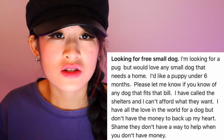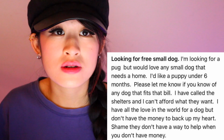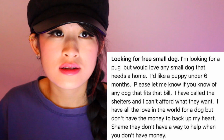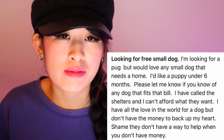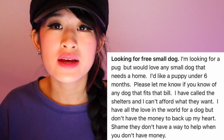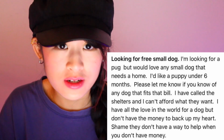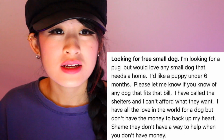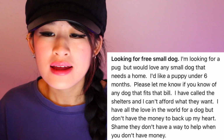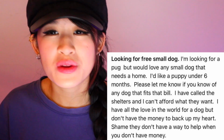It already sounds like this person shouldn't be having a dog. If you don't have the money to even adopt a dog, you shouldn't be taking care of a dog. Like, seriously. You're just gonna send them back eventually if you don't have money. Dogs are expensive. It's not even like the cost of a dog that's expensive. It's the care of the dog that's expensive. Like vet visits, monthly worming, their food. It's just so sad to have a dog be attached to you and then all of a sudden, just because you don't have the money, you just send them back. You know, that's just not the way to go.